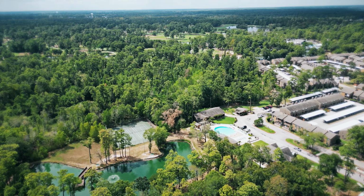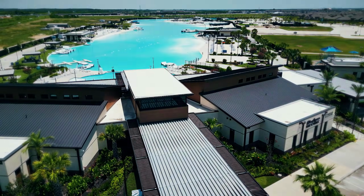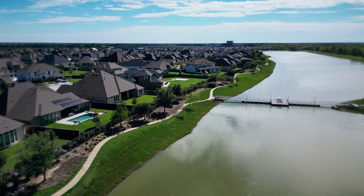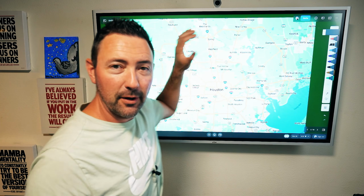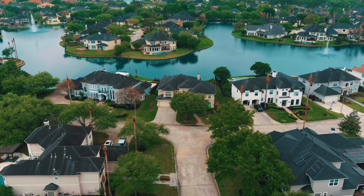So I'm gonna do the most extensive map tour of Houston, Texas. Not only that, I will break it down with actual footage of every single area. We will break down every city, suburb, master plan, community. You will know exactly what area will fit you.